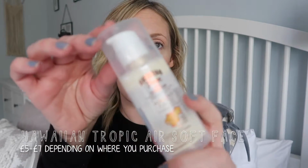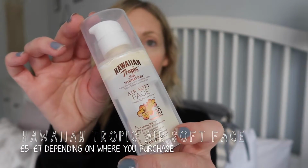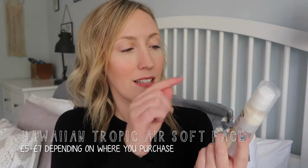So the first one I'm going to share with you, possibly the most important skincare product you could have in your arsenal, is a good SPF, and this is my favourite one. So it is the Hawaiian Tropic Air Soft Face Silk Hydration. Now I think because this is Hawaiian Tropic and it's a proper SPF sun protection type company rather than just a skincare company, I feel like I'm very inclined to trust them on SPF. Like, that's their specialism, that's what they're good at.